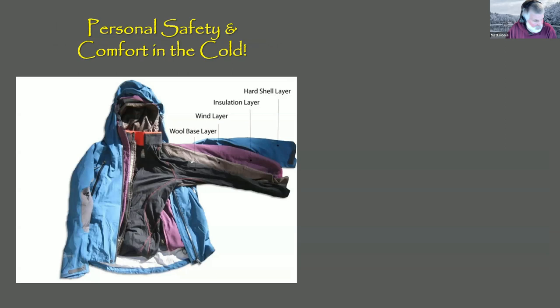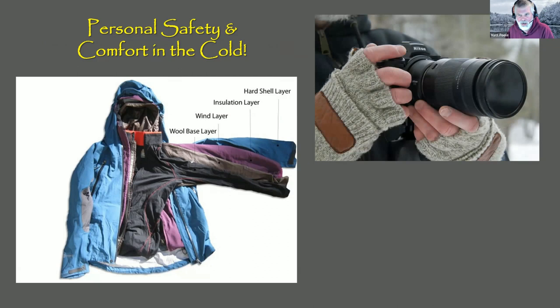And so this classic photograph of the layer system that we've all been hearing about since we were children, going outdoors in the wintertime, it's a great way to stay warm. It works. When you get too hot, you can start peeling the layers off. Dress in layers. Dress in materials that will keep you warm and dry.